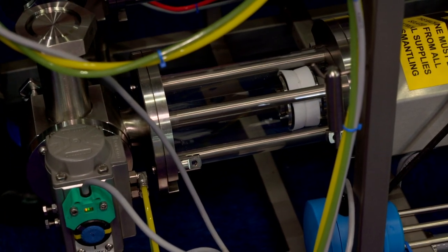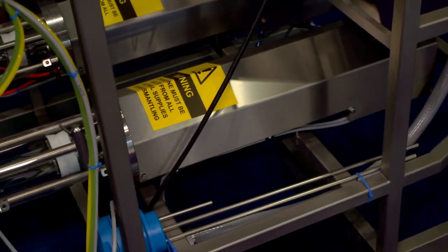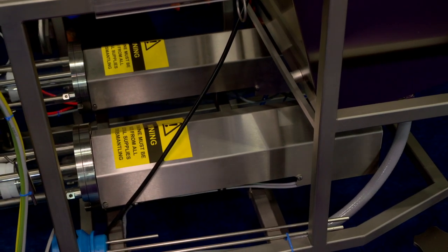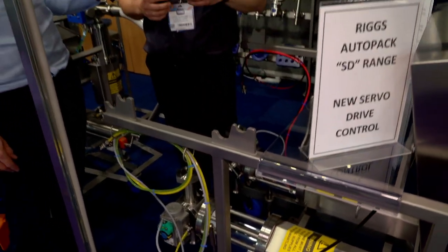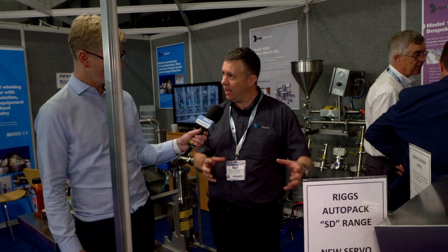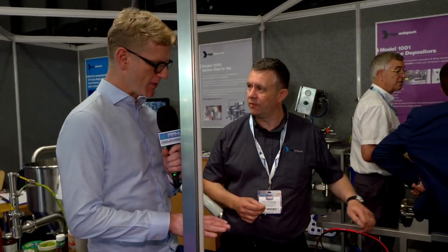Also, being servo driven, it's purely electric drive on there rather than the pneumatics. So a lot of our customers are looking to reduce their environmental impact, and compressed air being expensive to generate, by going to a full electrical system, then the payback can typically be anything to sort of within a year. The extra cost for the servo can pay itself back that quickly and really help with the environmental impact for many companies.